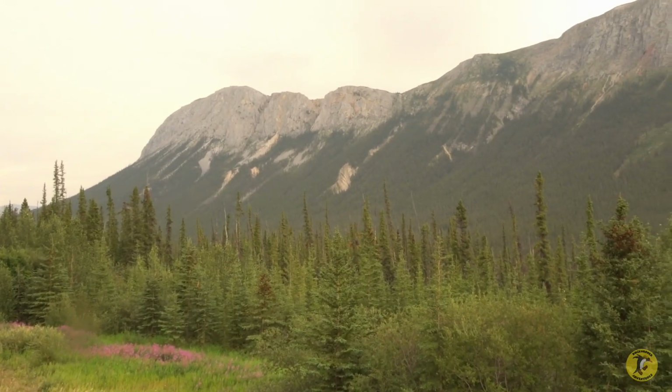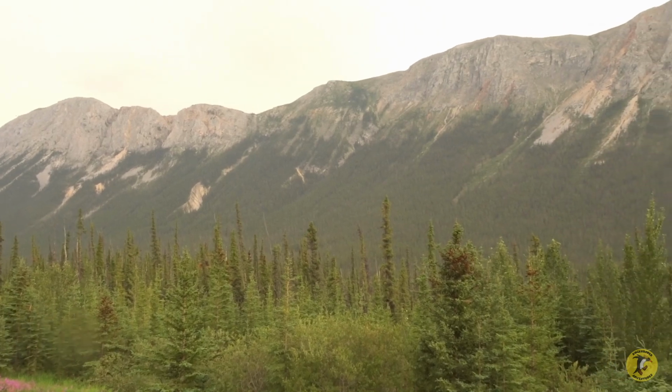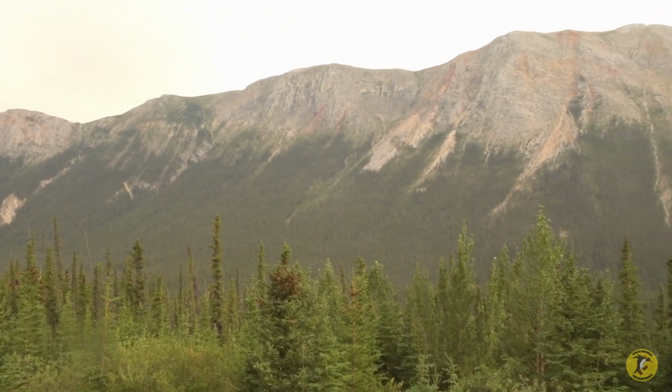I had to pull over to have a look at these. These are some pretty rugged escarpments.